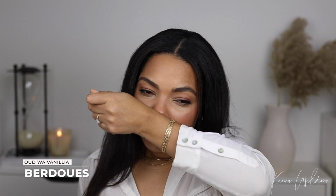Sophisticated. It's reminding me of something else too. It reminds me a little of Vanille Fatale from Tom Ford. It's a little bit, but this one I find is even deeper and has a little bit more of this boozy touch. Oh my gosh, does it remind me of Angel Share? Slightly, but this is more smoky. I'm getting more smokiness from this one. The woody notes in here too.